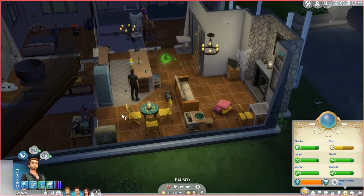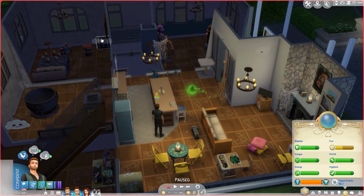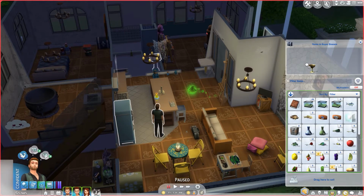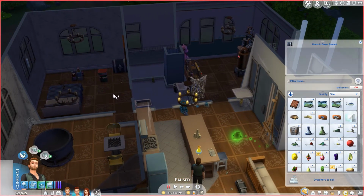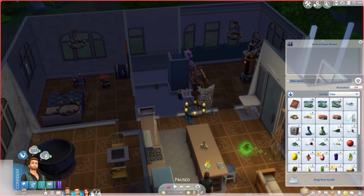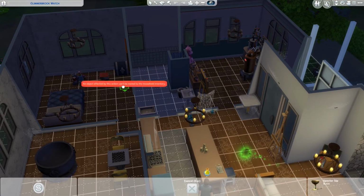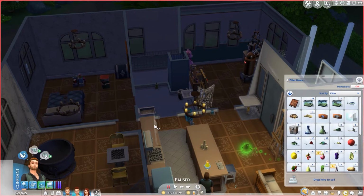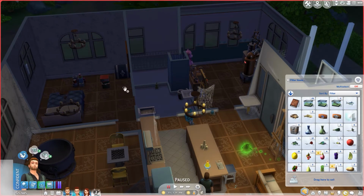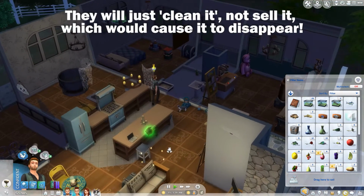And what I want to see is if we can put this in here. Let me open it. It looked like maybe it didn't go. Yeah, so much for that idea. It doesn't work. So because it doesn't work, I'm actually going to go in here and put it back in our family inventory. Oh, it can't. Well, I guess we can't keep it because they're just going to sell it. So we're going to just sell it for fame. And we'll see how that goes.